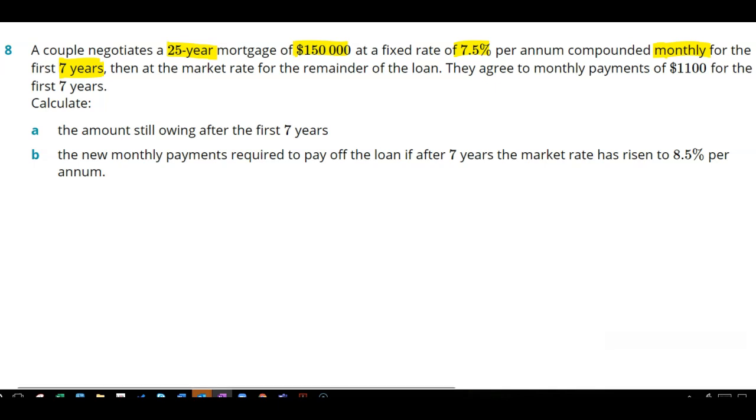So the way mortgages work is you can either get a mortgage on a fixed rate, which you agree at the beginning, or you can go on what they call variable rate. And that changes every year, or sometimes every 6 months. So that usually is a better deal, but it's more risky because it could go up. So obviously they're going for two different portions of this loan, and then they're going to agree to monthly payments of this, so that needs highlighting, for the first 7 years, so for the first portion of the loan.